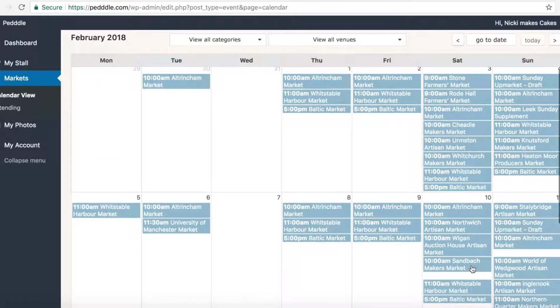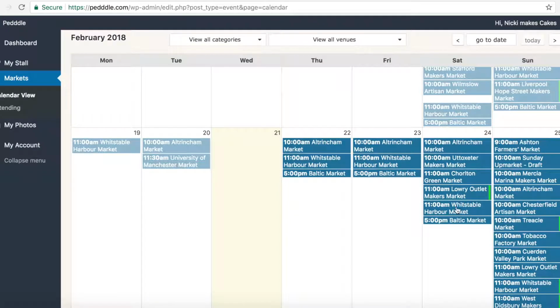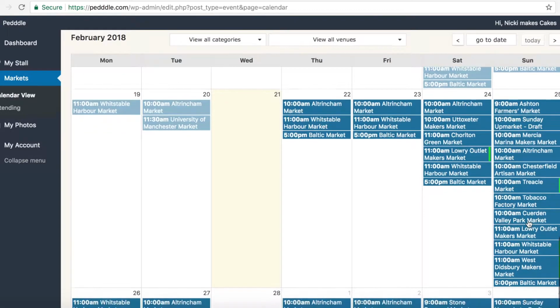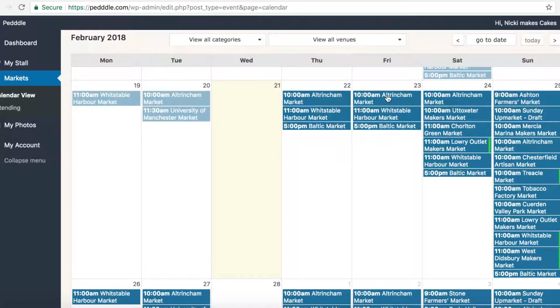Whilst it loads, the ones like this are past and these are present. So here you can see that these are all the markets that are available this weekend, and I, according to this, have checked into Lowry, Treacle, Whitstable and the West Didsbury Makers Market. It's really easy to add a market and really easy to see.